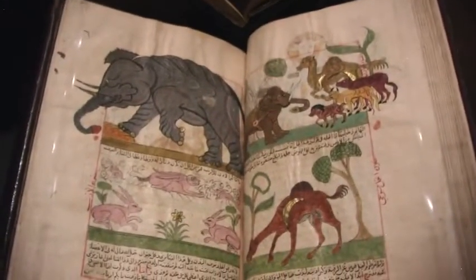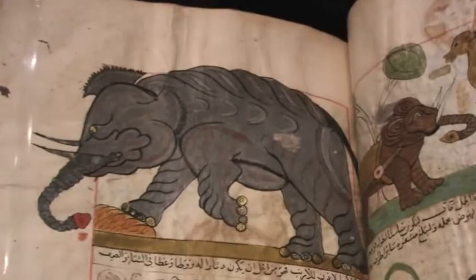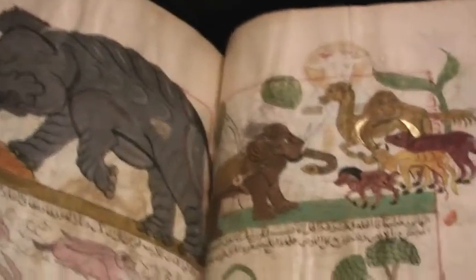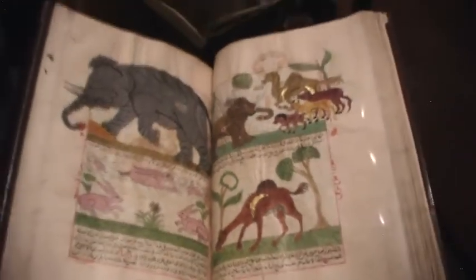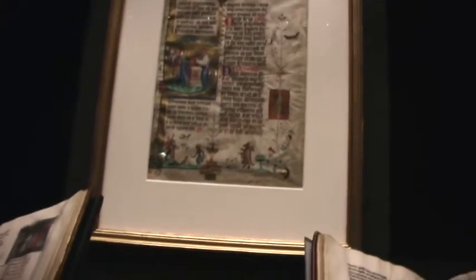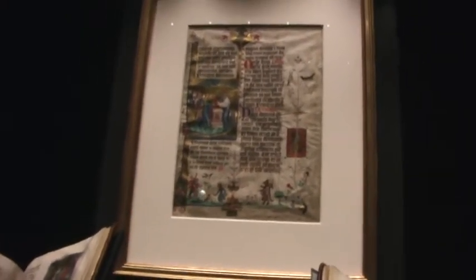Eastern Islamic world, around 1560. We have seen elephants; clearly more realistic here. Presentation and temple border over a deceiving goose. Foxes and their ruses.